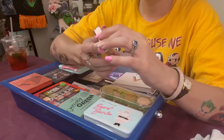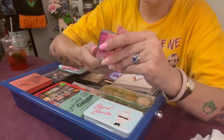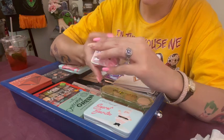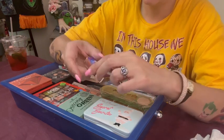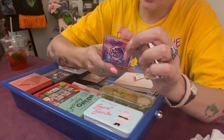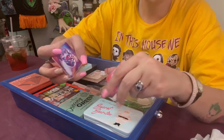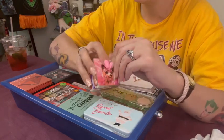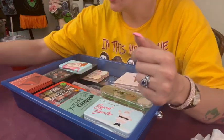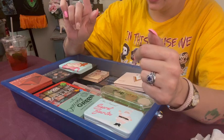These little ZC palettes I've used. I like how small they are, but it's a weird size. I've used this pink one, I think. I think I can pass these on. They're fine. There's nothing wrong with them. They're cute, but I think somebody else could probably get more use out of them. I was keeping them because of the size.